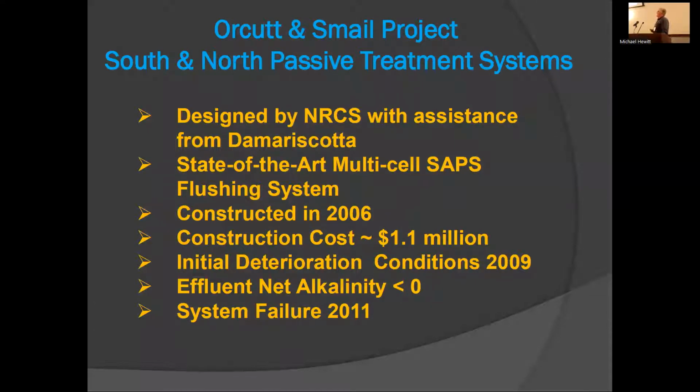The Orchid Smale passive system had two passive systems called north and south. The designs were done by NRCS, with the systems from Demarest. It was a state-of-the-art system at the time. And I'm going to go through a few things. There's nothing wrong overall with the approach at the time. As we all know in passive treatment technologies, we learned more and more as we went along. We found out what worked and what kind of discharges it didn't work on. There was nothing flawed in the design overall. It's just that it was a system that was built at a time when there was limited knowledge on chemistry and the overall effectiveness of passive treatment.